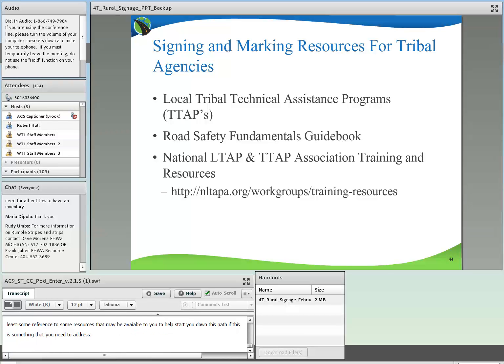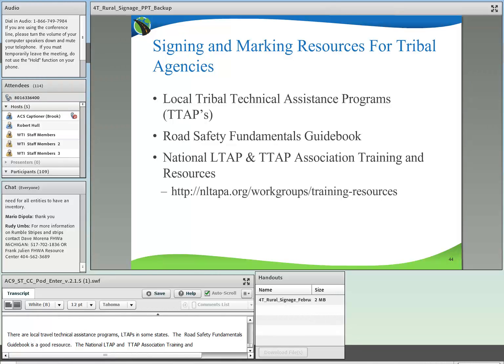There are local tribal technical assistance programs, TTAPs, in some states. The Road Safety Fundamentals Guidebook is another good resource. National LTAP and TTAP associated training and resources are available in these areas. There's a web link there for the NLTAPA, the National LTAP organization, on this material. Again, a lot to consider in this area, and we wanted to just provide some basic guidance, some resources that might help you in this area. Again, it's a very big and complex area that you may have to deal with.